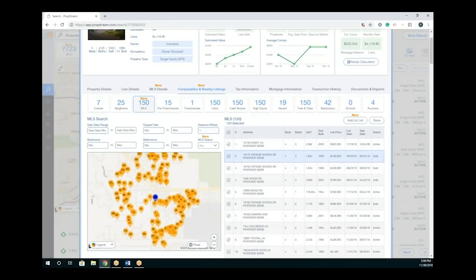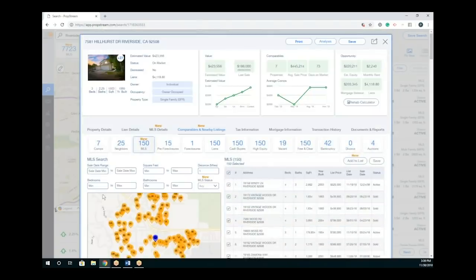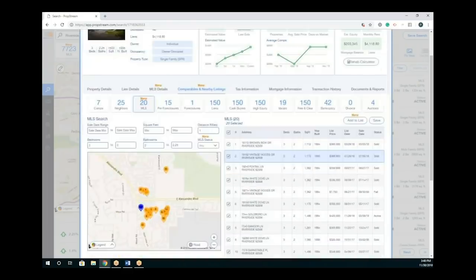And just like before, we will automatically apply the 150, and they'll have different types of statuses, whether they're active, sold, or failed. And with the update, you will now be given the ability to filter those results. For this example, I'm going to be looking for all the 2 bedrooms and 2.25 bathrooms. And in just a few moments, you're going to see that my 150 have now dropped down to a total of 20 MLS listed properties within a 1-mile radius around my property.